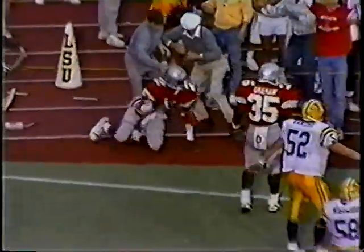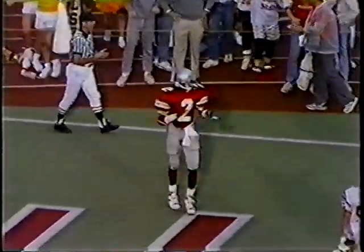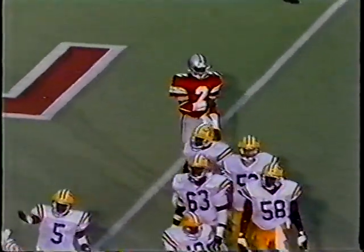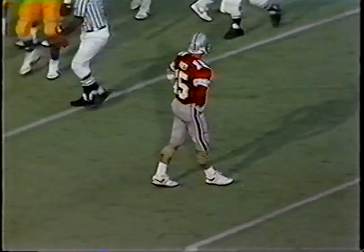Buckeyes going for 6 here. Frey shooting it into the end zone. It is ruled out of bounds. Catch was made by Bernard Edwards, but he was a step beyond the sideline. Frey threw into a crowd. 2:01 to go. Clock stops.